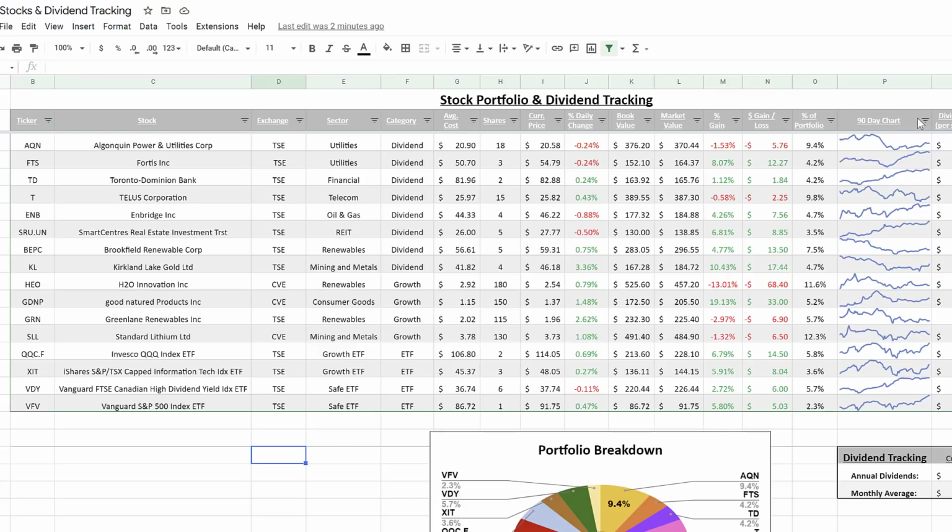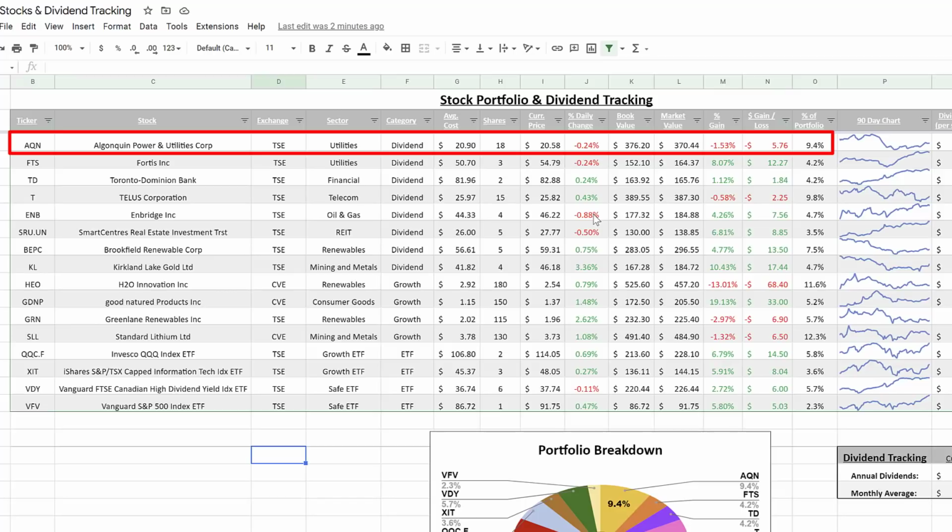Starting at the top, I added 2 shares to Algonquin Power and Utilities, bringing my total shares up to 18 from 16 the previous week. Algonquin Power and Utilities is really a stock that I think is not only going to grow in share price, but also pays that really nice dividend. It's one of my favorite stocks, and it's one that I'm currently down on. So I'm just dollar cost averaging lower into my position.